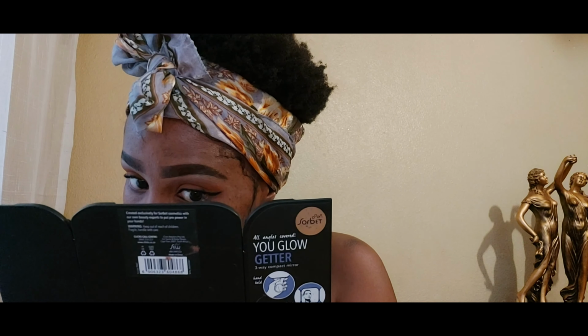And now in with the foundation, and I'll be using the True Color Foundation by Black Opal in the shade Beautiful Bronze.